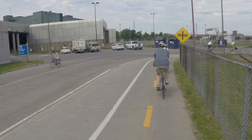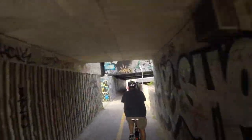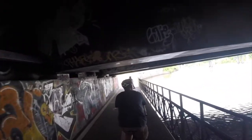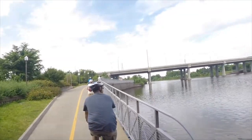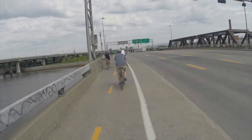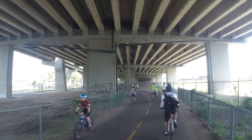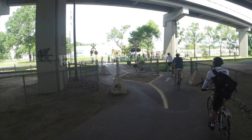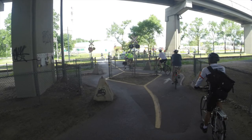Here, we worked our way through industrial areas safely separated from truck traffic and pedestrians. Then the path took us beneath an elevated expressway. Good infrastructure like this means families can safely bike from place to place. It took some effort to negotiate with the rail company, but these obstacles effectively slow cyclists and improve safety through the rail yard.